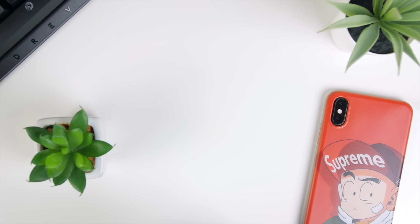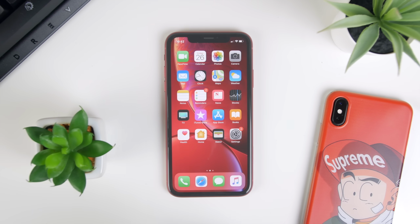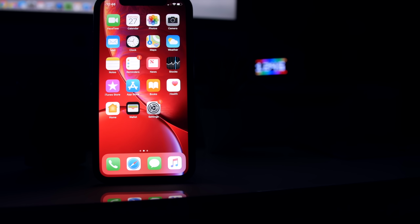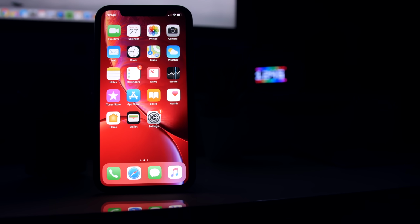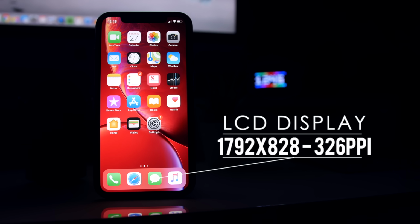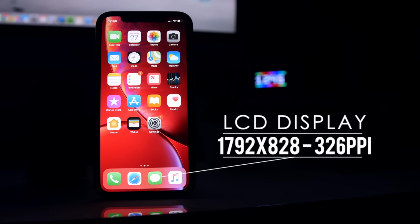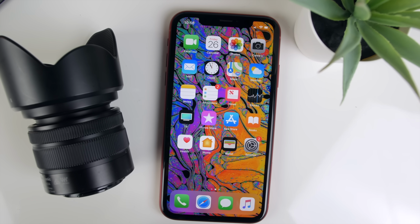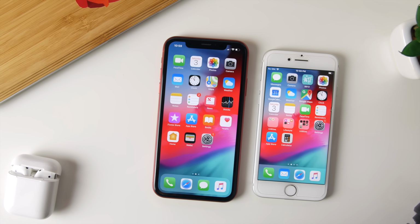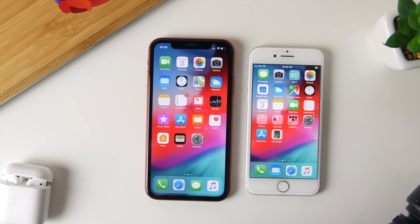But let's not avoid the 800-pound gorilla in the room here. Yes, this is not an OLED display. This is in fact an LCD display, much like the ones found in the older iPhones, coming in at a fairly large 6.1 inches in size and with a resolution of 1792 by 828, making for a pixel density of 326 ppi. A pretty far cry in terms of comparing the display spec sheets with other flagships available today, and by far the most polarizing design choice Apple decided to make on this phone.